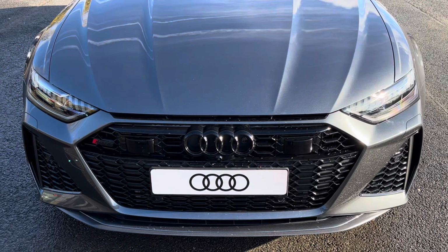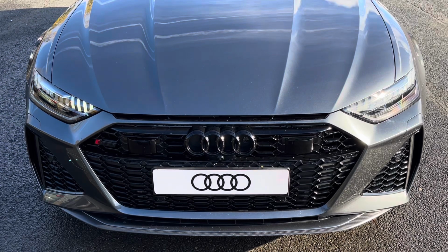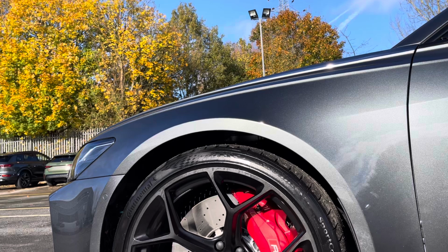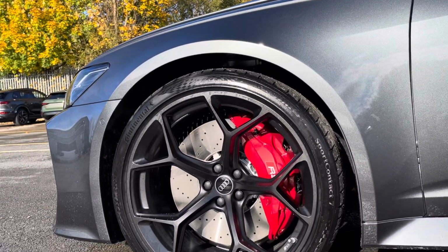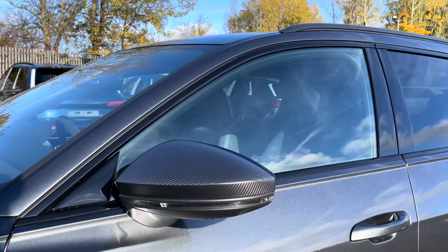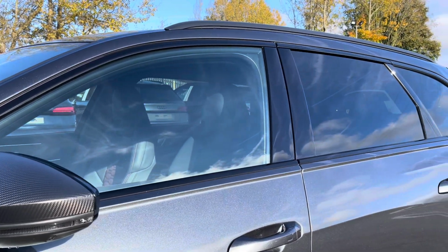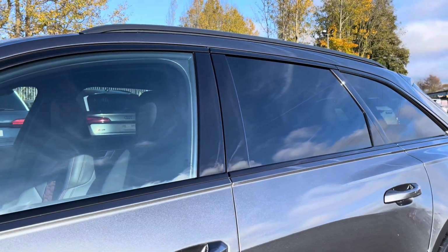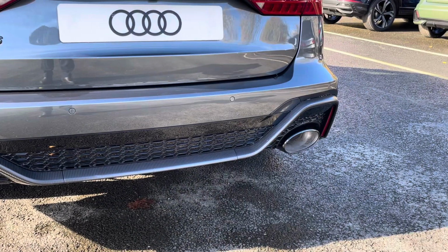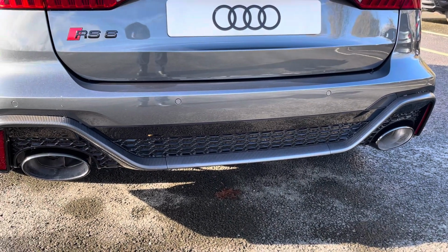Starting at the front of the car, we have the striking matrix LED headlights, providing high quality illumination. Around the side, we have the 22-inch, 5-wire spoke matte black alloy wheels, with the optional red brake calipers. Around the back, you'll find the RS Sports exhaust system, which perfectly enhances a V8 in this model.